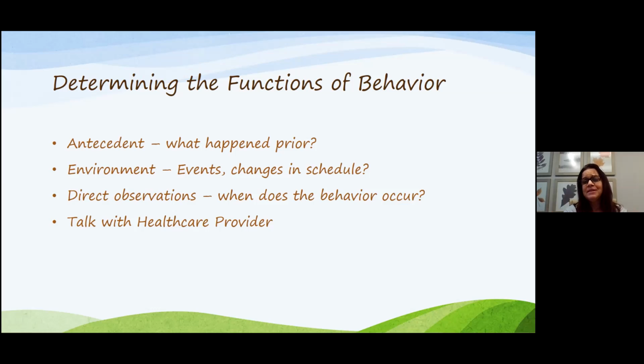And again, sometimes it may be more than one thing causing the behavior, or the same behavior can be caused by different things. And what I mean is I have a little friend who likes to spit in our therapy sessions. Well, sometimes I think that he's spitting because he doesn't want to do what we're asking him to do. We have a toy or a task, and so he doesn't want to do it. But then also I think he spits because he likes the way it feels on his mouth. So it's two different things going on.